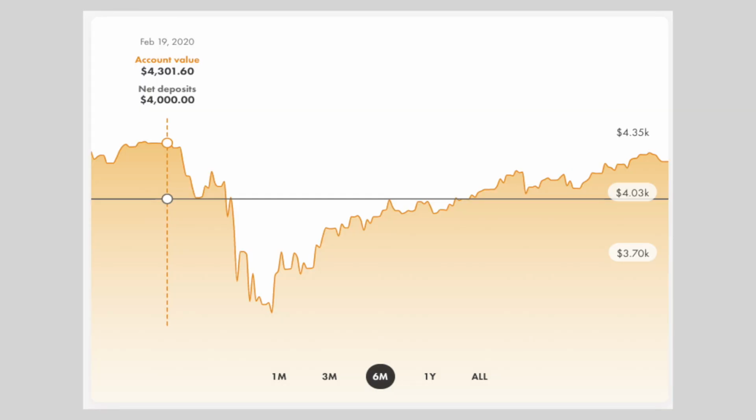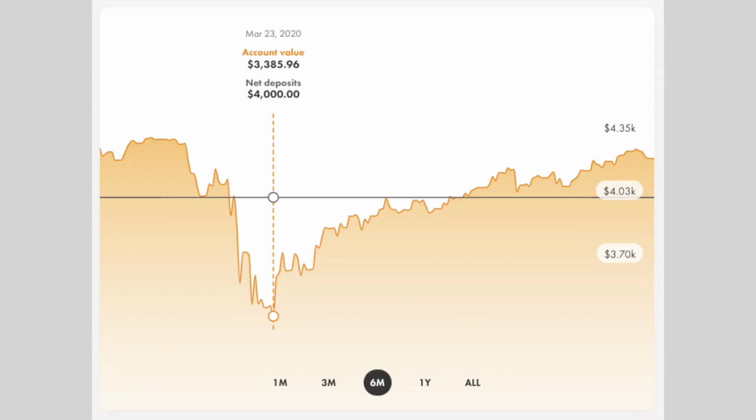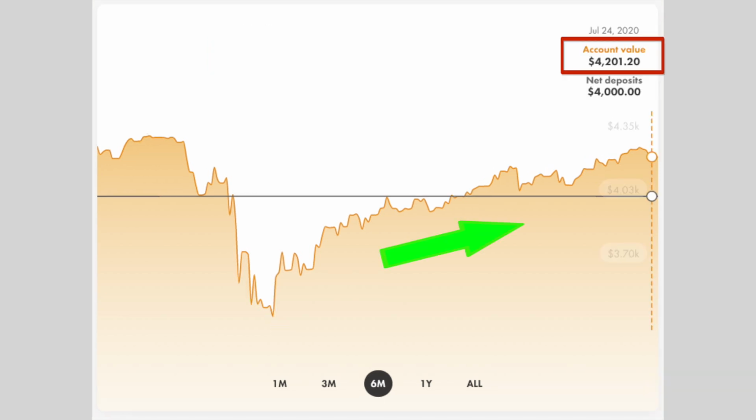I initially put $4,000 into this TFSA with Wealthsimple, and before the pandemic, so about the middle of February, my $4,000 grew to $4,300, which was pretty nice because I literally didn't have to do anything and my money grew. Then my portfolio crashed down to $3,400 once the pandemic hit, but you can see the recovery ever since March. My portfolio gradually recovered to the same levels as I had in February.